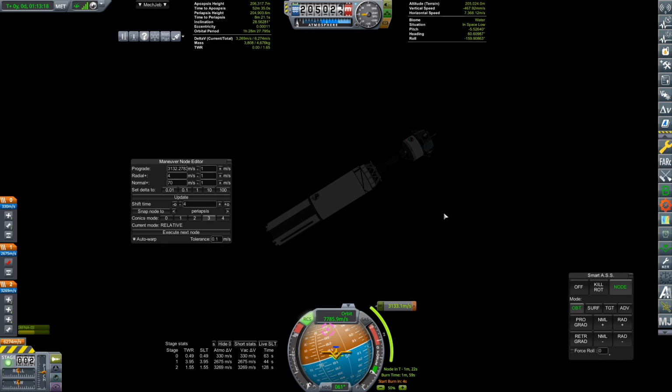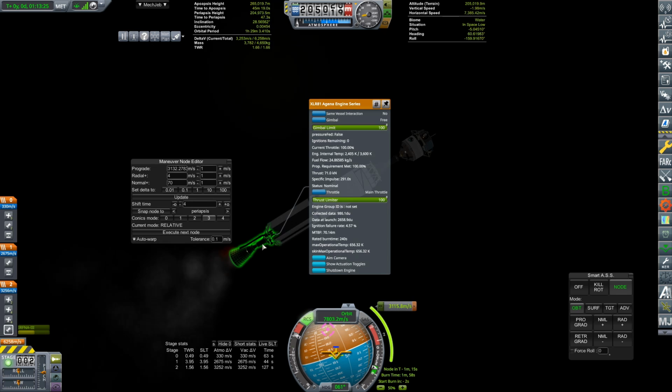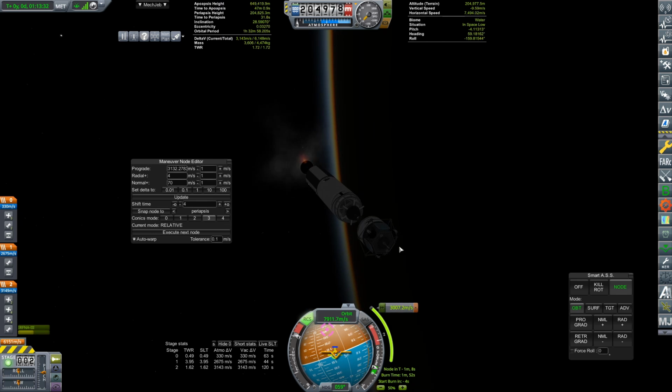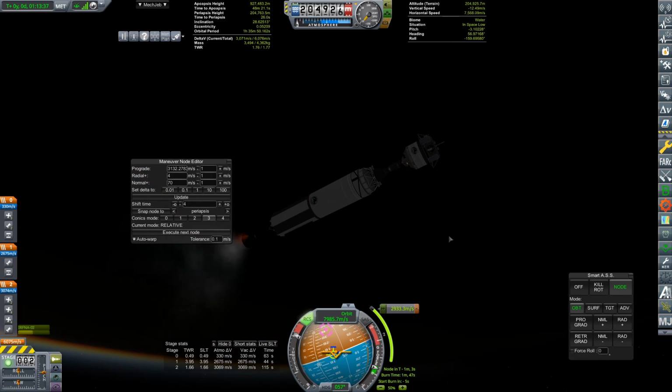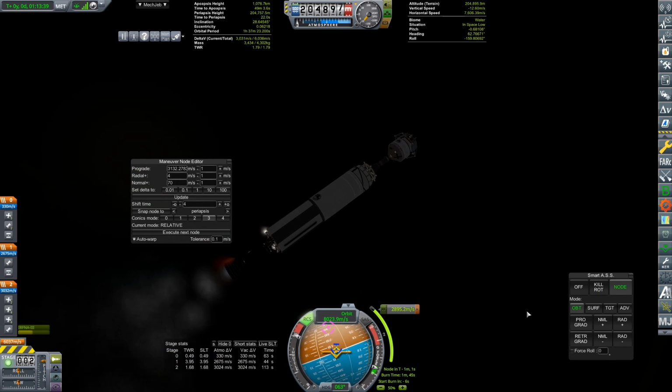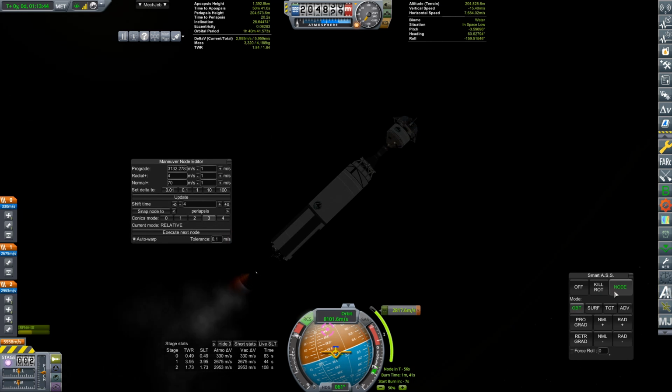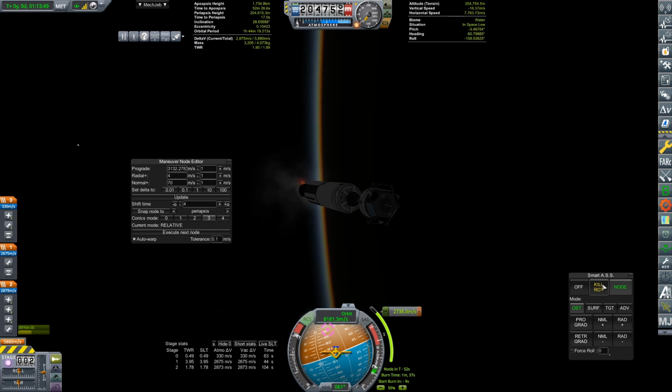5, 4, 3, 2, 1, and ignition. Hey, we have a good second light on our Agena B engine. Fantastic. Okay, so another 2 minutes of burn on this, and we will be headed towards the moon as we are drifting slowly off of the trajectory. What is happening? Okay, I think it had this selected, but it was not actually using SmartASS to hold my position. Goodness gracious.